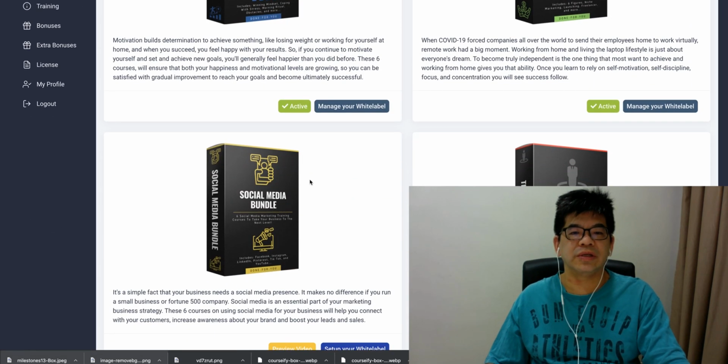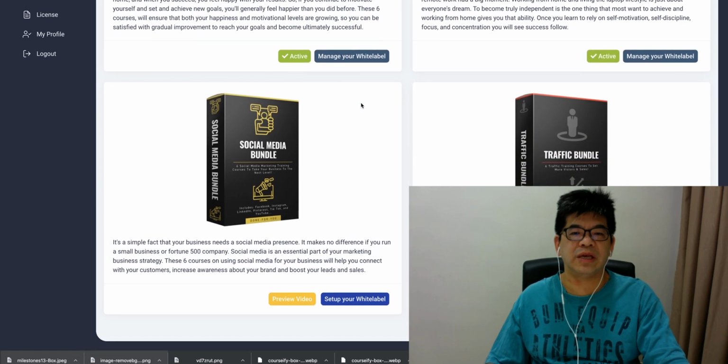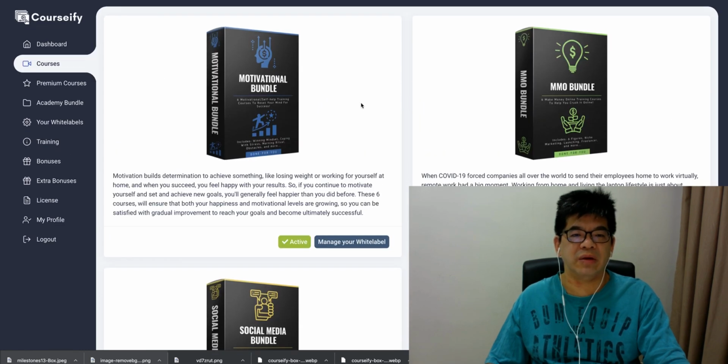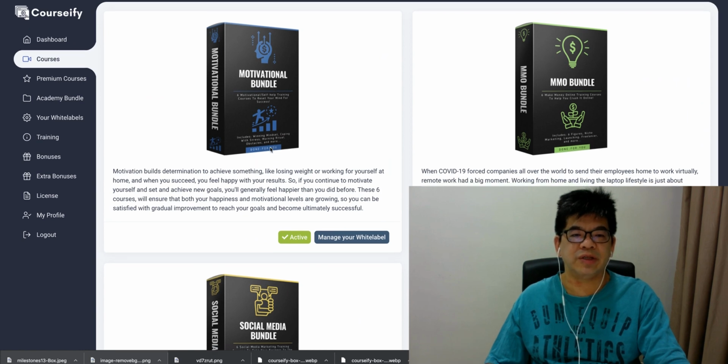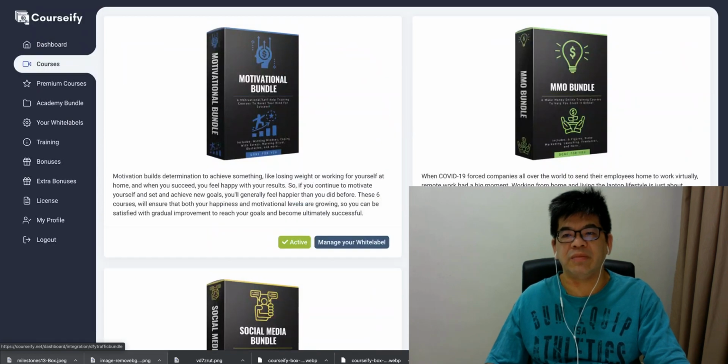So this is manage white label. You can do a white label here. White label means you want to blend it with your own branding. You can change the logo, change the title, change the image, and this way you manage your white label, things like that.